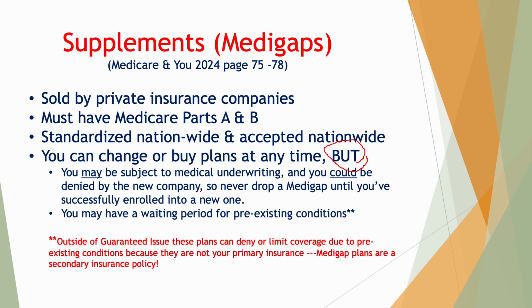Once you leave your guarantee issue period, these companies do not have to sell you a plan. They can deny you coverage based on your answers to those medical questions. It's a secondary policy, not your primary insurance, which is why they can do that. You have a guarantee issue period the first 6 months that you have your Part B coverage of Medicare, meaning you can choose a plan and enroll, and the company will just enroll you. They won't ask you any questions. As long as you pay those monthly premiums, they will never drop or deny you. So if you have delicate health, or you know everybody in your family develops cancer at the age of 70, the time to purchase a Medigap is when you're first eligible for Medicare.